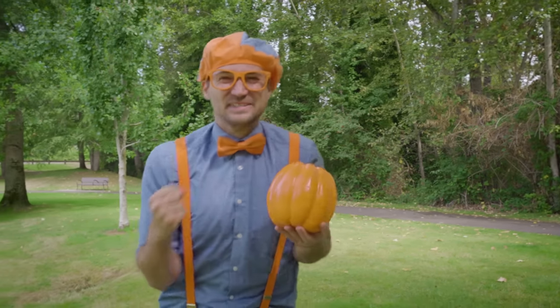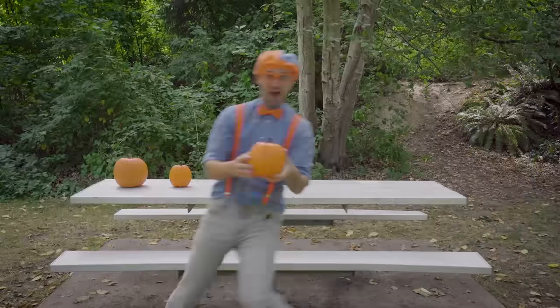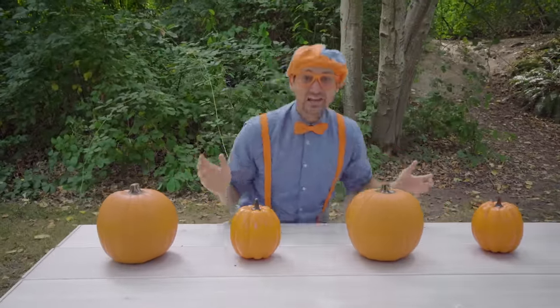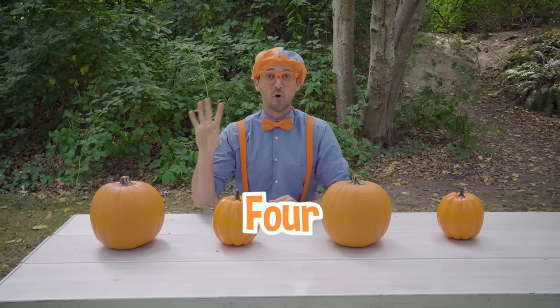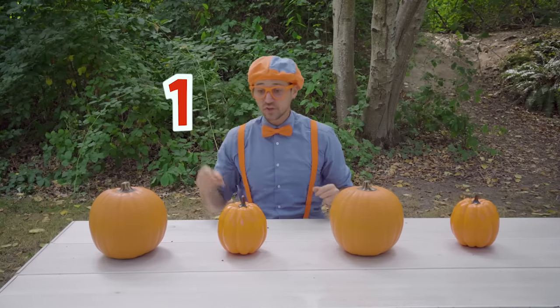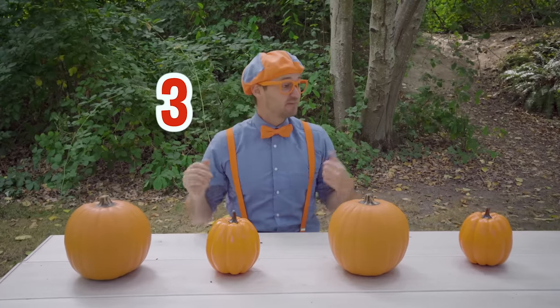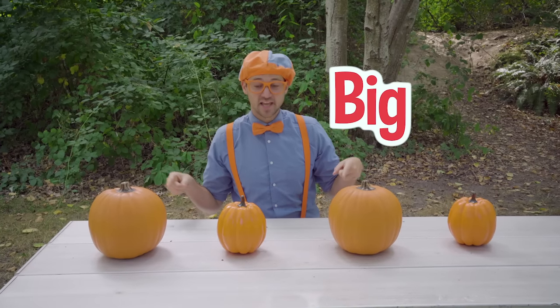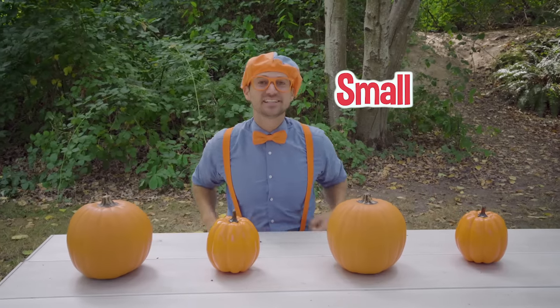So now we can go back and draw some faces on the pumpkins. I am so excited. Good job. Yeah, we found four pumpkins. One, two, three, four. Four pumpkins. Two big pumpkins and two small pumpkins.